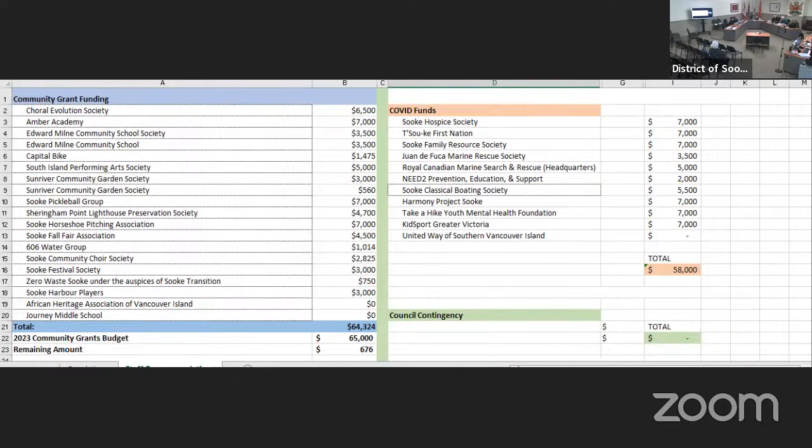Okay, Councillor Bateman. One point I wanted to make was that last year, Amber Academy received a COVID-funded grant. I see they're not on this list of COVID funds. Was that a mistake on our part last year, or was it just an oversight? It might have just been an oversight, I believe. We tried to for this year. Yes, I was just turning this around really quickly. Okay, so it probably was just an oversight. Amber Academy to that side of the ledger. Thank you.